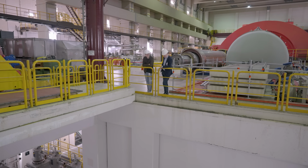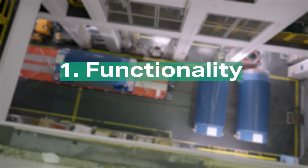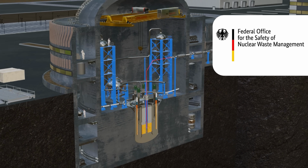This sounds incredible, and that's why today we are going to take a look at how the whole thing works, what the challenges are, and why the Federal Office for the Safety of Nuclear Waste Disposal considers the whole thing impossible.